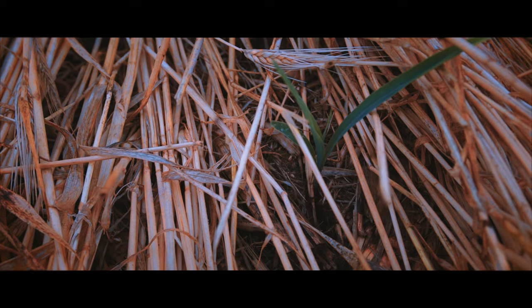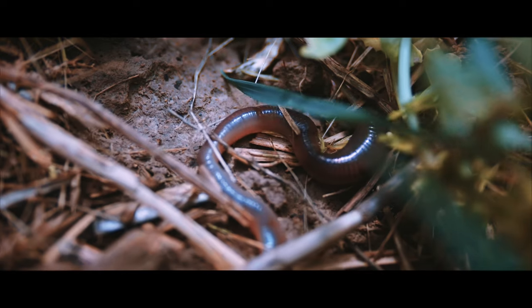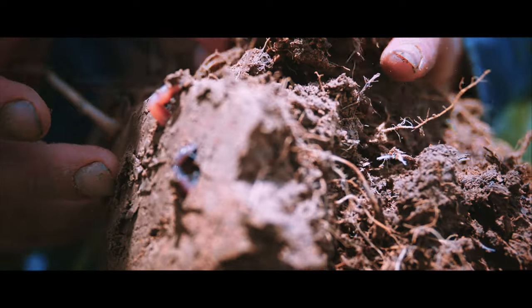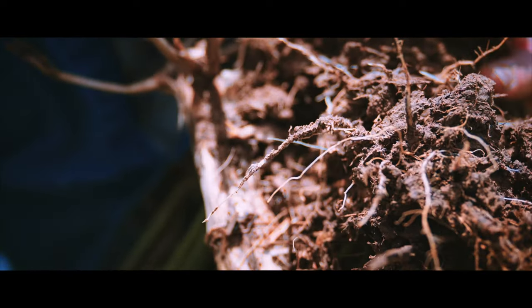So basically what we're standing on is this huge symbiotic ecosystem of good bacteria, good fungi, such as your mycorrhizal fungi, and beneficial insects. All of these work together with the use of cover crops to build up your soil health, your organic matter, and create glomalin, which is basically a natural glue that holds soil particles together. So just think of it as we're standing on top of a living, breathing organism.